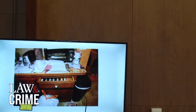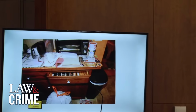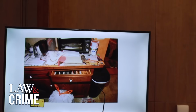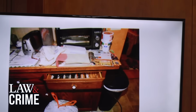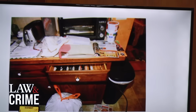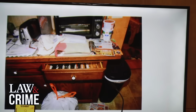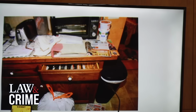I have on the screen now what's been marked as Exhibit Number 9 that you've identified as a photo of a drawer in the kitchen, correct? Correct. Is that how you observed the drawer when you documented the scene? Yes. And why did the drawer stick out to you as something to document in this scenario?